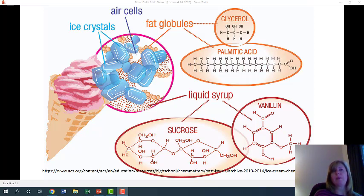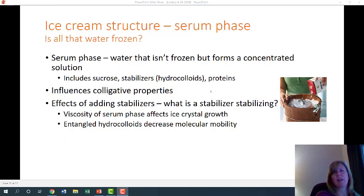When ice crystals form, water is interacting with water, and it pushes out all the other solids. Right? So the only thing in these ice crystals is water. That means that the water that's remaining, that's hydrating the sucrose or other carbohydrates that are present, is still in a liquid phase. And as that sucrose concentration increases because water is being removed to crystallize, we get a very concentrated sucrose solution. Okay? And this is called the serum phase. That phase isn't frozen, and it includes all the sucrose and stabilizers and proteins there.